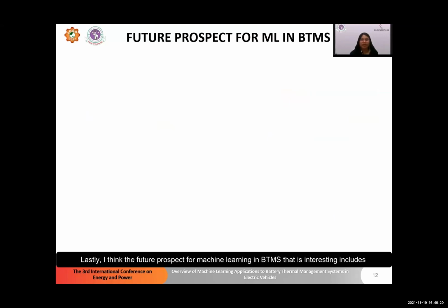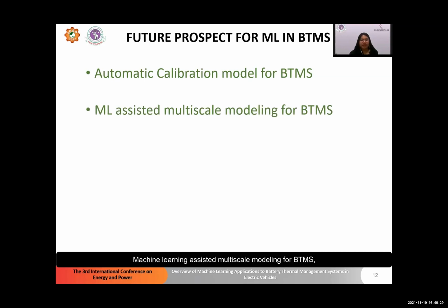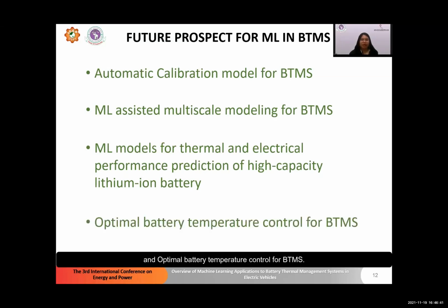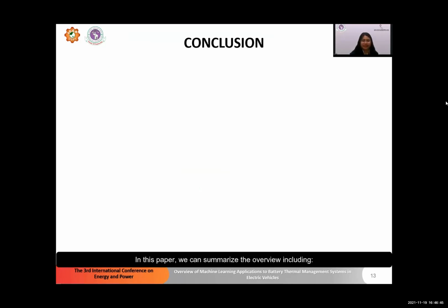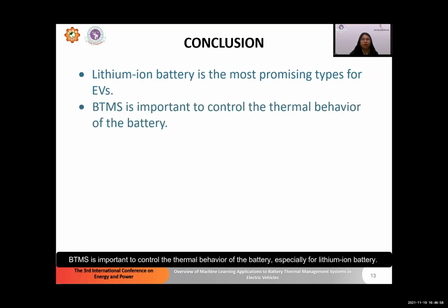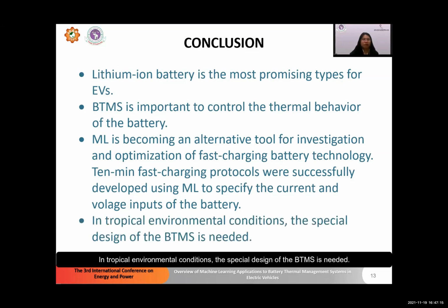Lastly, I think the interesting future prospects of machine learning in BTMS include an automatic calibration model for BTMS, machine learning assisted multi-scale modeling for BTMS, machine learning models for thermal and electrical performance prediction of high-capacity lithium-ion batteries, and optimized battery temperature control for BTMS. In this paper, we can summarize the overview as follows. Lithium-ion battery is the most promising battery type for EVs. BTMS is important to control the thermal behavior of batteries, especially for lithium-ion batteries. 10-min fast charging protocols were successfully developed using machine learning to specify the current and voltage inputs of the battery. In tropical environment conditions, a special design of BTMS is needed.